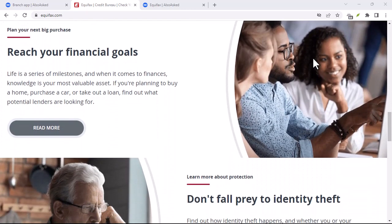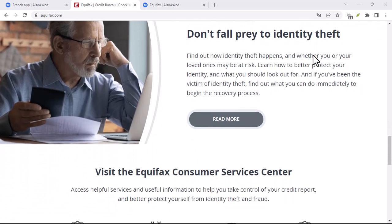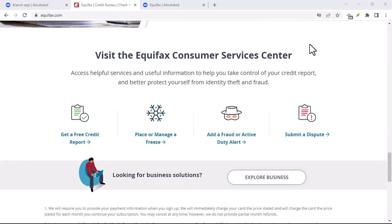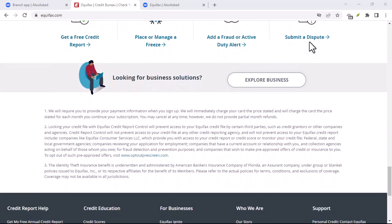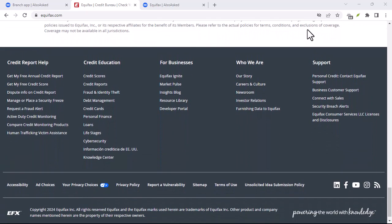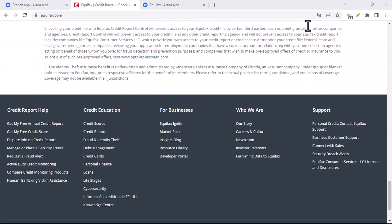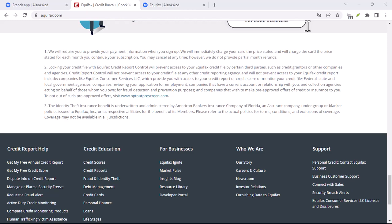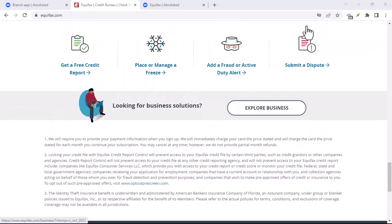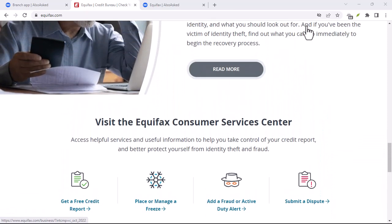So, what exactly is a good Equifax credit score in the UK? Well, here's the breakdown. Below 454, this is considered a very poor score. If you fall into this range, it might be difficult to get approved for any kind of credit, and if you do, you'll likely face high interest rates. 454 to 516, this is considered a poor score. Approval for credit might still be challenging, and you'll probably be offered less favorable terms.